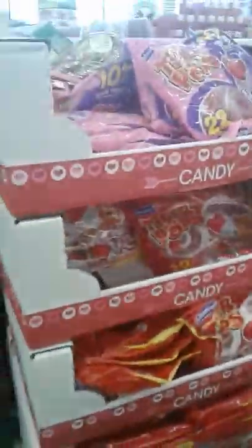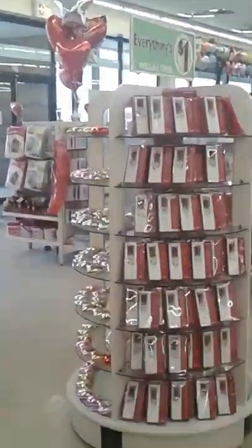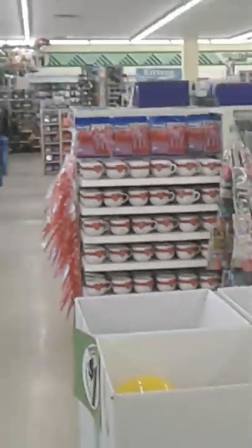I think that's it. Let me see. And more candy. The roses again. Oh, there's one more. The Valentine's Day mugs.